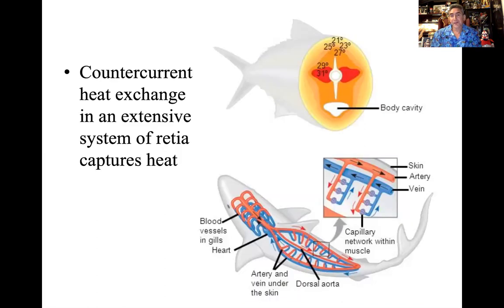So the actual mechanism, the way it works, is countercurrent heat exchange. So it's a switching off of heat. We heat this point, and that heat is then dissipated through warm blood to different parts of the body. So countercurrent heat exchange in an extensive system of rete. Rete are basically nets, little nets of blood vessels here. Once that blood is warmed, it's sent to areas that are a little cooler to warm that area. And blood can be shunted and shifted from place to place. So we see here the body cavity. Some of the active muscles in the core are much warmer than some of this external area. So again, that is a mechanism that makes them function in colder waters.